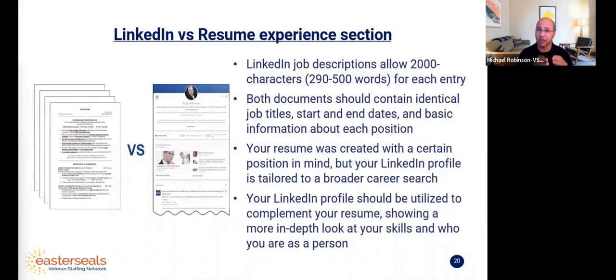And let's face it, if we're using a targeted resume, we may have left off some employers in our history to make it targeted. That's going to be in your LinkedIn profile. So employers are going to be able to see that, but they understand that if you're targeting your resume to that position, that you're only using that relevant information. So it gives them a broader perspective of who you are as a professional.